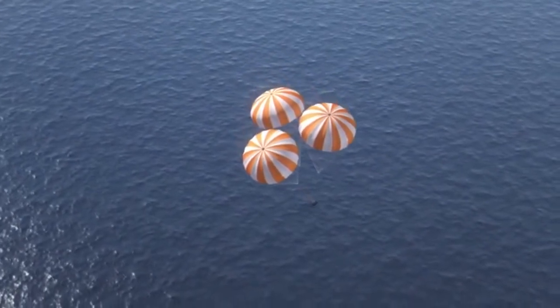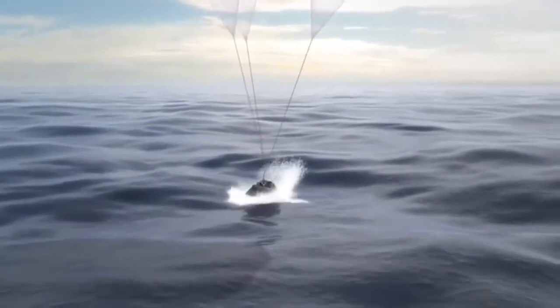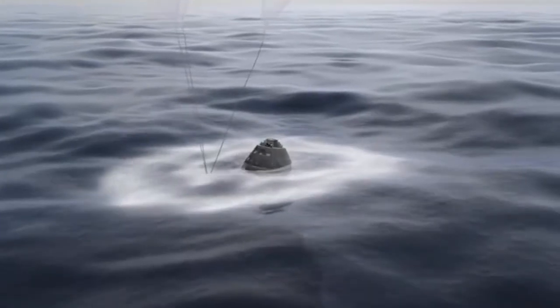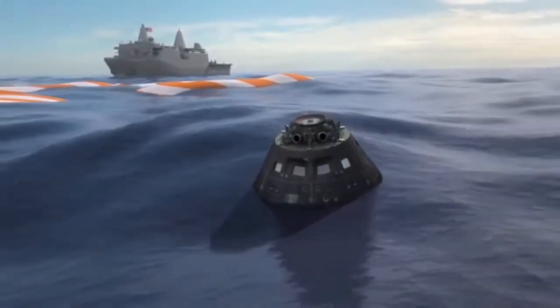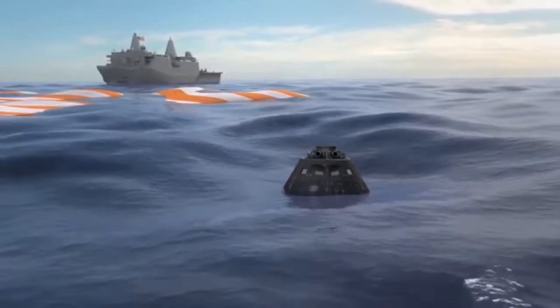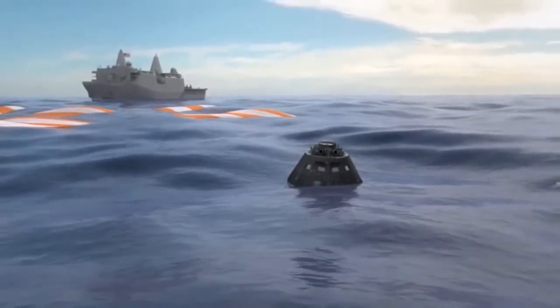We enter the water at a slight angle to help the crew with the impact to the water. The parachutes fall in the water. We hope to recover those. And we're cooperating with the Navy, and we're using one of their well deck ships to recover our capsule. And this Orion, after this space flight, will be refurbished and used again on an ascent abort test in the future.